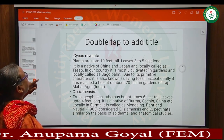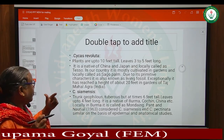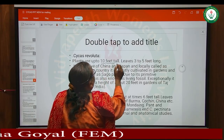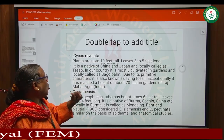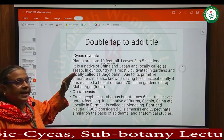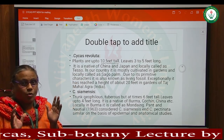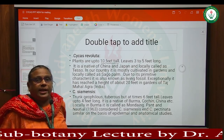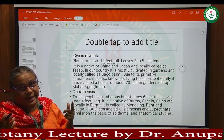Now, this is Cycas revoluta. So, what is Cycas revoluta? The plants of Cycas revoluta are about 10 feet tall, and the leaves are about 3 to 5 feet long, and Cycas revoluta is a native of China and Japan, and it is also called tesu. In our country, Cycas revoluta is mostly cultivated in gardens, and it is also called sago palm.